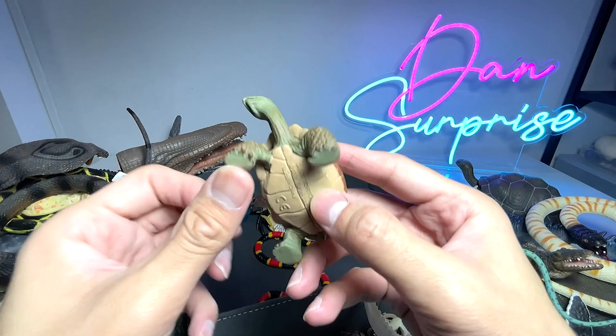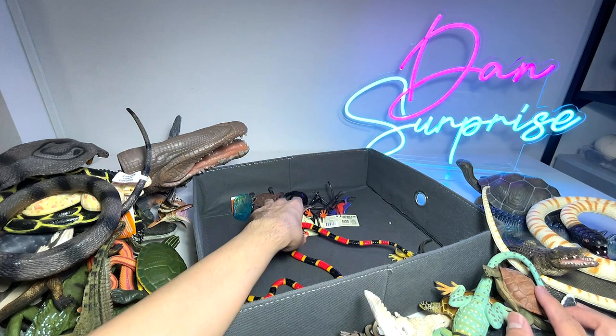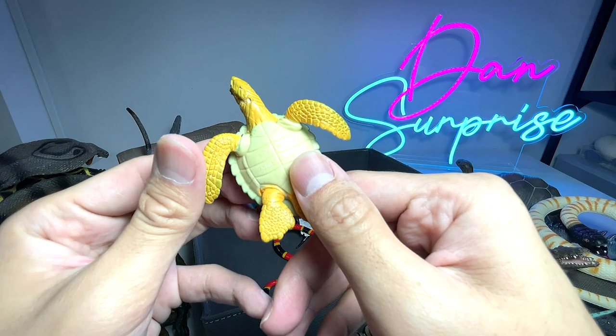This is a giant tortoise. I've actually seen one. I've seen many of them, in fact, at my local zoo a couple of weeks back when I went there with my family. And this is a sea turtle, adult sea turtle. This is a beautiful snake.